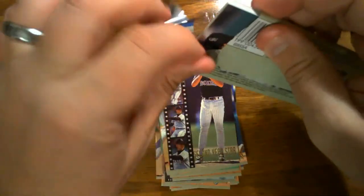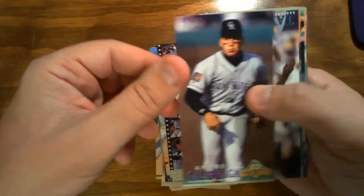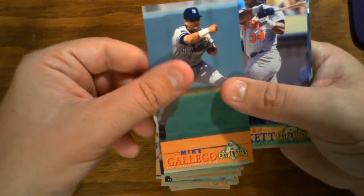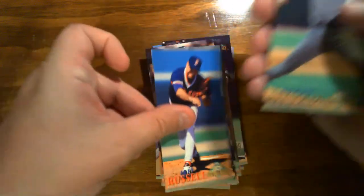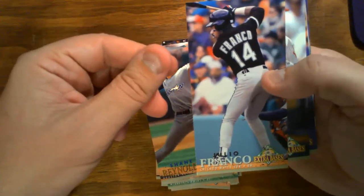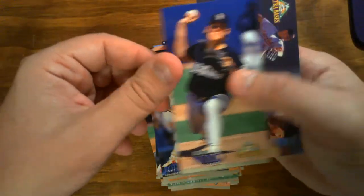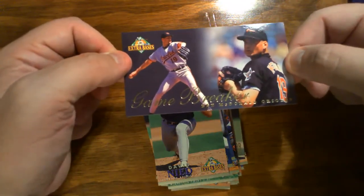Let's do one more. Almost feel like I'm unwrapping a candy bar. Galarraga, Bill Taylor, Gallego, Kirby Puckett, nice. Jeff Russell, Shane Reynolds, Julio Franco, Kevin Stocker, David Segui, Henry Rodriguez, David Nied again. And we got a Ben McDonald, Game Breaker.